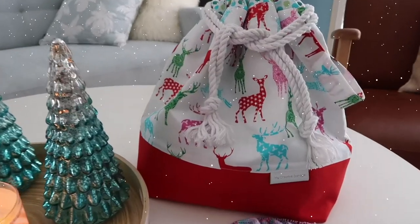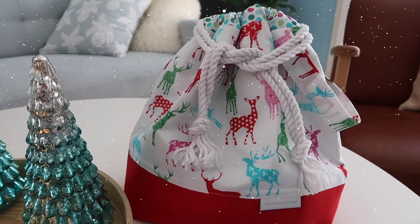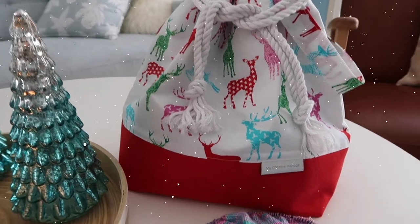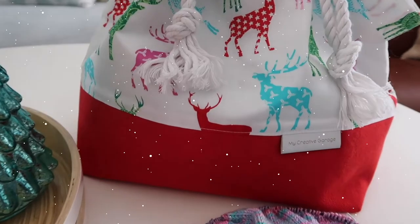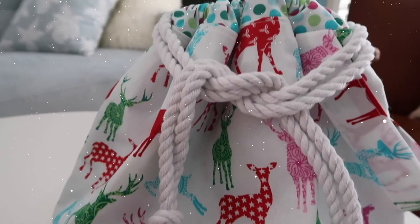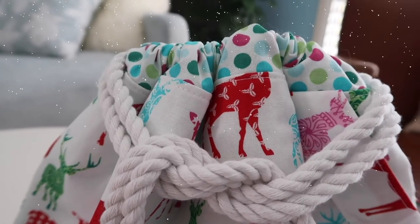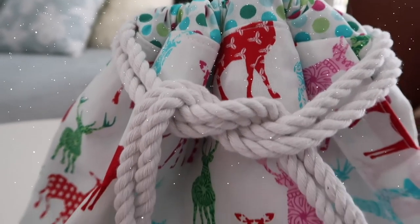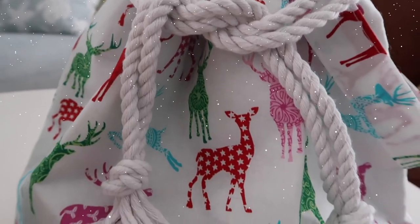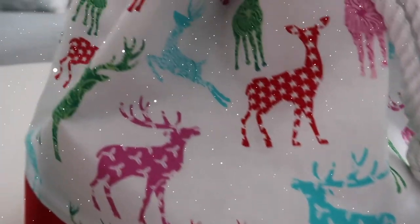I thought I should also show you the My Creative Garage Christmas bag that you could pre-order this year. I made one for myself too. This is the large size and it's in the gorgeous deer print. It's got all different patterns on the deers and it's a drawstring. There's this gorgeous polka dot where the drawstring is, and the lining is that polka dot as well. I just love all the different deer patterns on it.